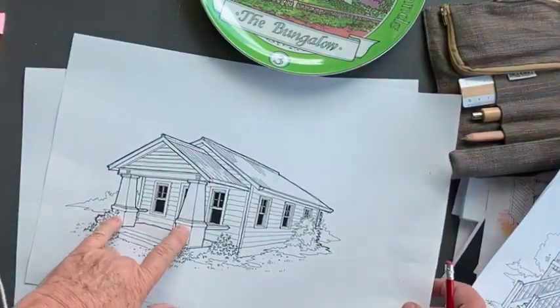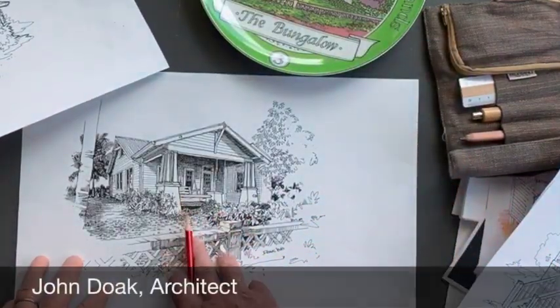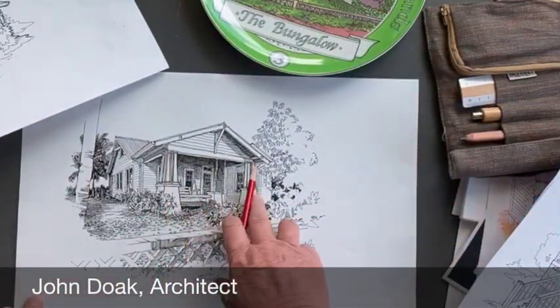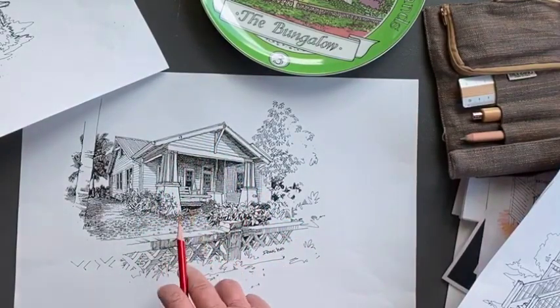And on the porch were these battered columns. In this particular example on South Church Street, it became a very decorative element, and a porch swing would be included on the front.